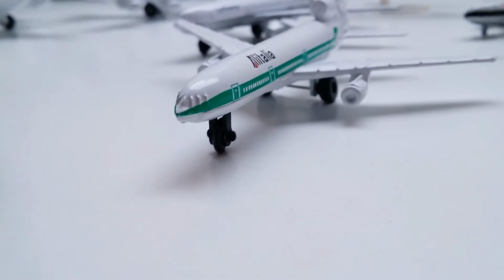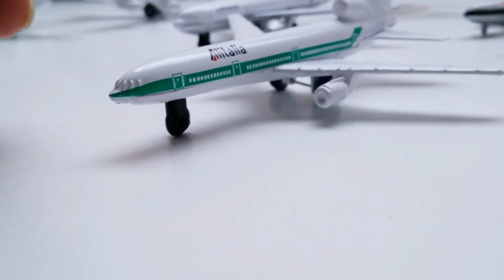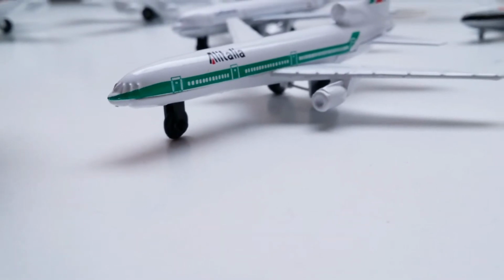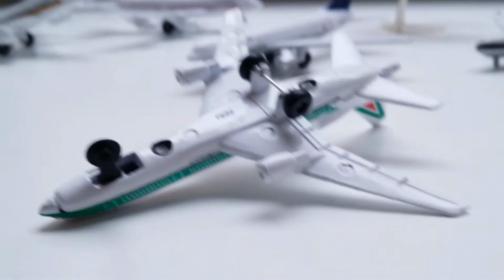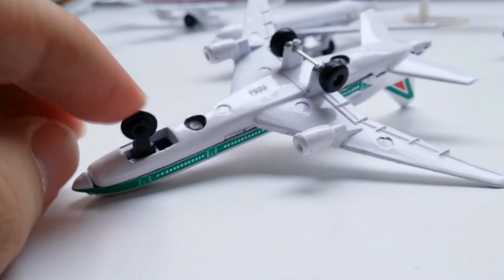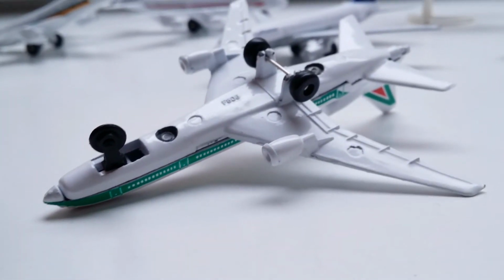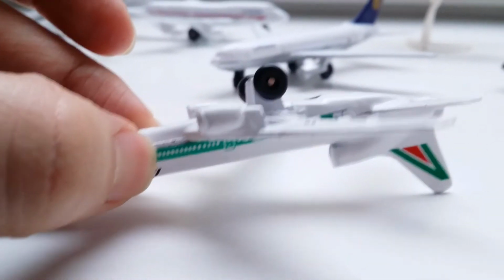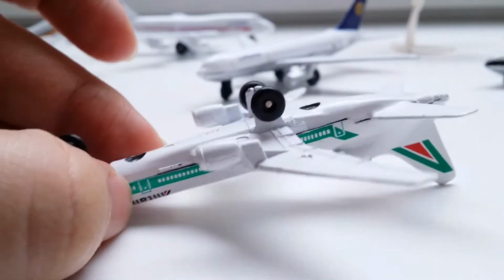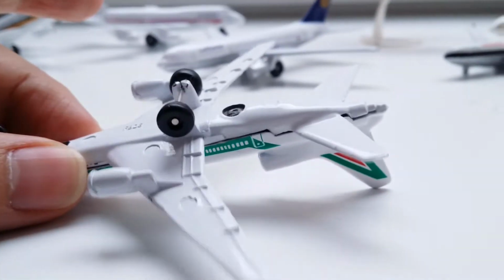And again, the cockpit windows have just little bars for the frames and nothing else. If you take a look at the bottom of this, this is where you will notice the gigantic landing gear. This is, of course, plastic. And these rear landing gears are held together by this metal rod here. And the plane itself is actually a 2-piece casting, like the fuselage. So it has this horrible gap that runs from the front all the way to the back.